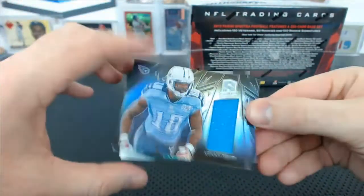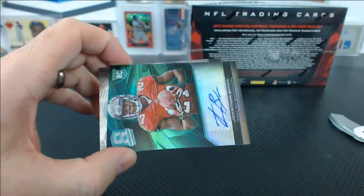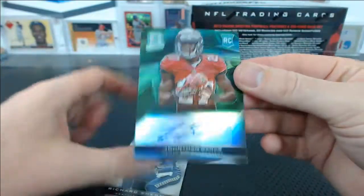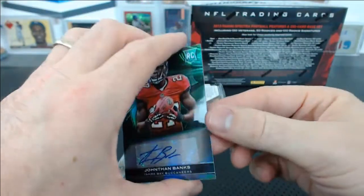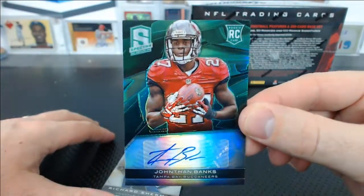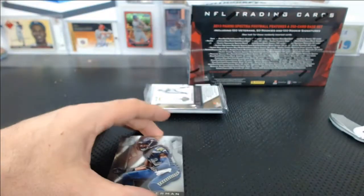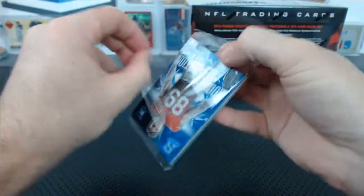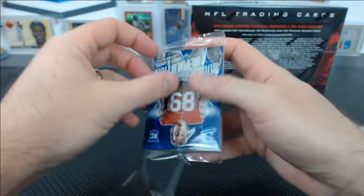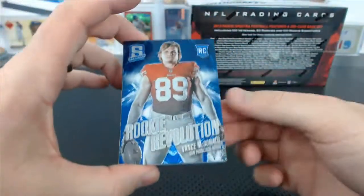Kenny Britt. Not going to be with the Titans anymore, I don't think. He's actually pretty talented. Ooh. Here's a green autograph. Jonathan Banks for the Buccaneers. 1 of 5. Brian P. So many hits in this stuff. I would pass out if I got an old one of one. I would cry myself to sleep with joy.